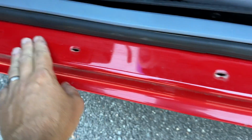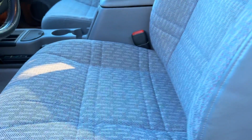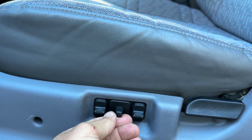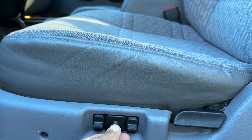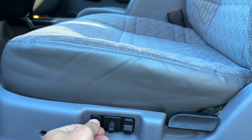Common rust spot right here. That's why we have these off. We do have the screws right here that go in there as well. Power seat, up, no problem. Down, forward, backwards, tilt, tilt.